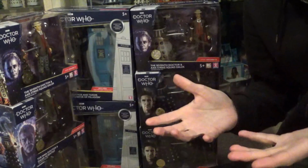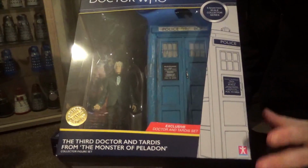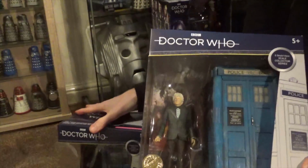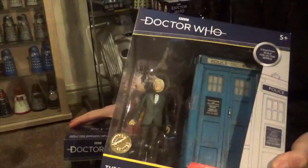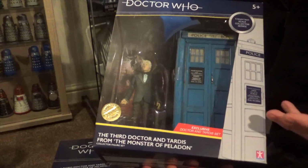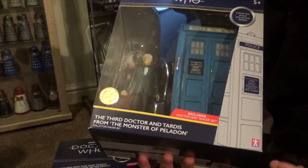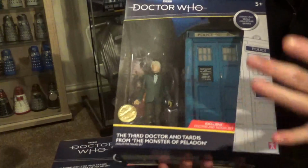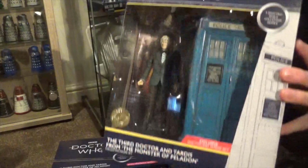that we have today. So first of all, we have the brand new Third Doctor and TARDIS from the Monster of Peladon, and as you can see here I have two of these. One of these will be kept mint in its packaging and the other will be opened. Now this is technically a brand new set because the TARDIS is different to the original release that came with the Third Doctor. The thing I can notice about it the most is the fact that the base down there at the bottom is actually blue and not black. And of course we have a new outfit for the Third Doctor, so really excited about having this set.